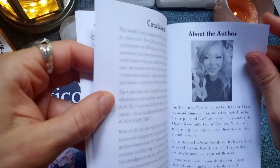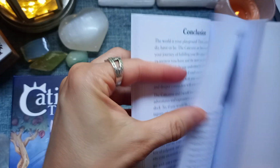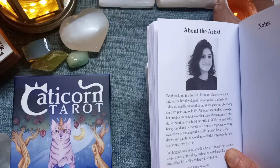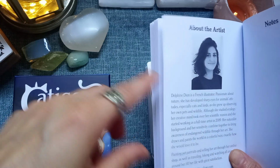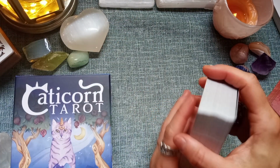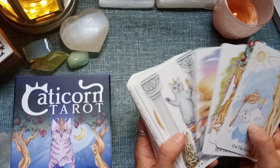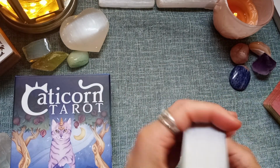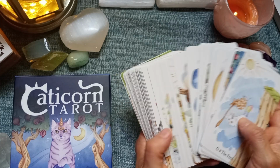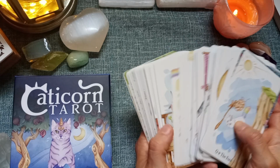Pamela Chan is an Akashic business coach, cosmic priestess, award-winning author, and best-selling deck creator. And a few words on this amazing artist. Delphine Dion is a French illustrator, passionate about nature. She has developed sharp eyes for animals' attitude, especially cats and birds. And she is very good, because what she managed to translate in the images of this deck is not only a faithful depiction of the arcana following the RWS tradition, but also showing the cats in their typical behaviors and managing to describe each of the fundamental meanings of the symbolism of the RWS system with actions.